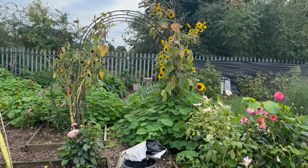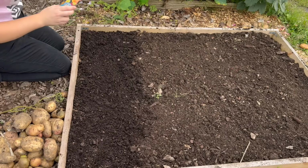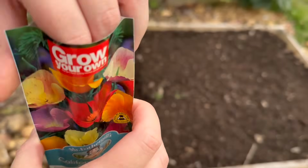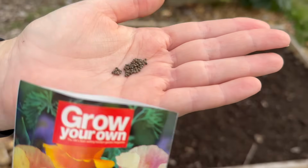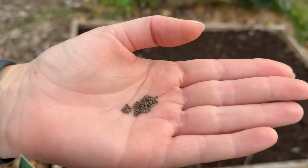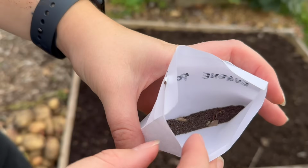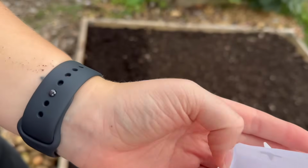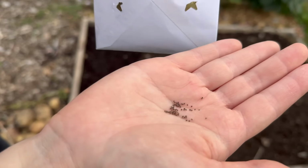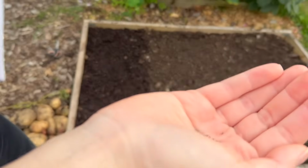But yeah, let's get on with sowing the poppies. They're actually quite large seeds. These look like brassica seeds. That is really weird. I don't know whether I want to sow those. For reference, these are opium poppy seeds, which are minuscule, and this is a much larger poppy than California poppies, so that is really strange.